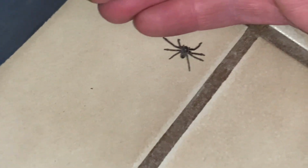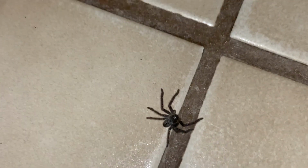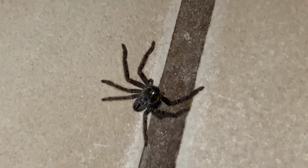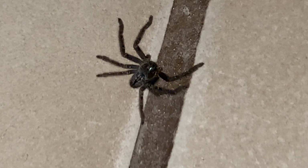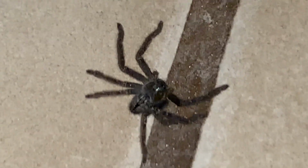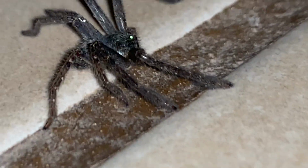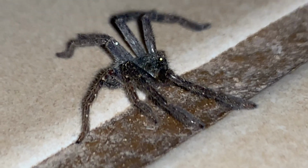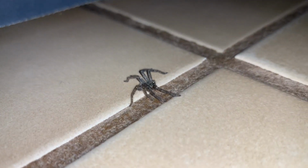Most people wouldn't be happy to see one of these in their house and would probably consider this a big spider, even this immature specimen here. Just look at the patterning on the back there. Such a gorgeous fuzzy species. I mean, they got fuzz all over their bodies. So cute. One of the joys of living in Arizona.